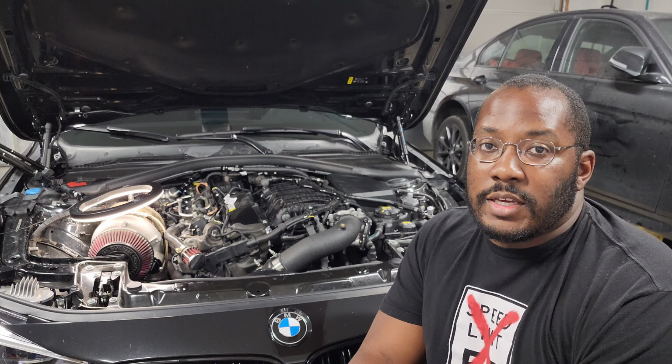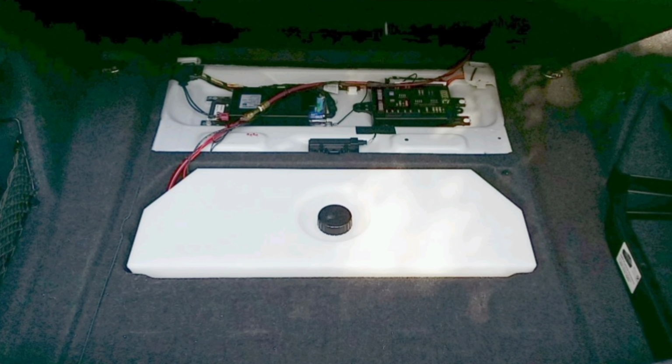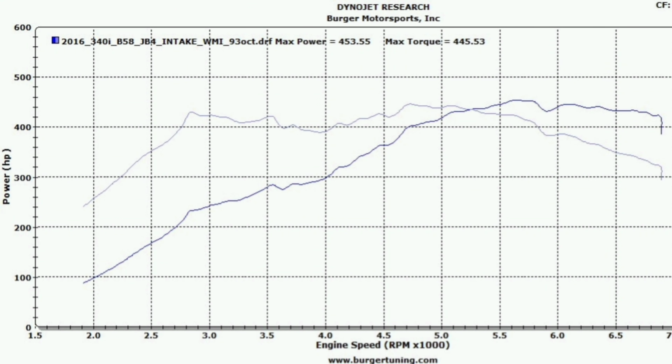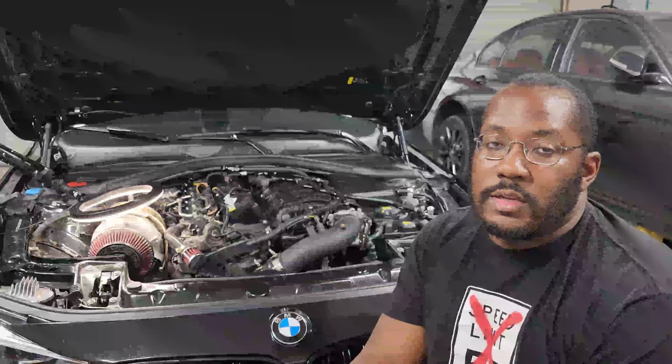What Burger Motorsports did was begin going heavy into meth development, and so they had a meth injection kit that they sold with a spacer for your throttle body, as well as a tank that went in the trunk of most F-Series BMWs, and that allowed you to get past those fuel limits. Burger Motorsports themselves dynoed around 460 wheel horsepower on the stock turbo, so this made it look really promising. It was exciting to know that hopefully one day flash tuning would be available and we could make that kind of power with the stock turbo without needing any extra fueling, but time would tell with that.